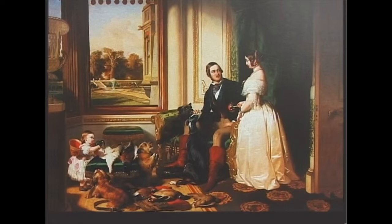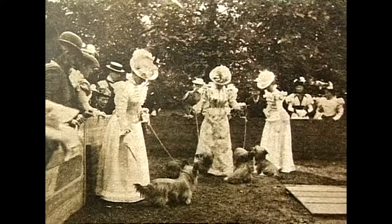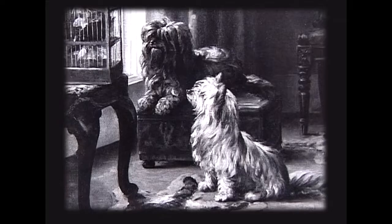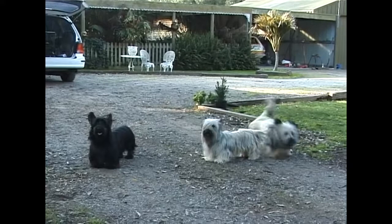It was Queen Victoria who really made the Skye popular when one became her beloved companion a century and a half ago. The Skye Terrier appeared in the first English stud book. His long, glamorous coat makes him unique in the terrier show ring to this day.